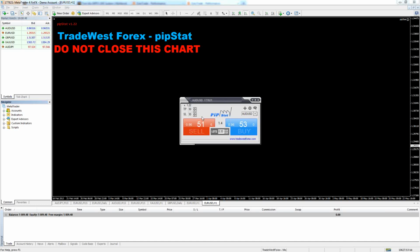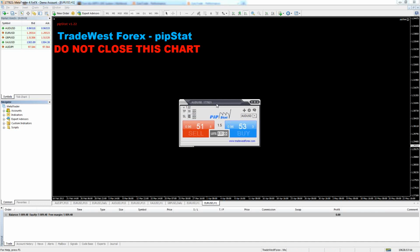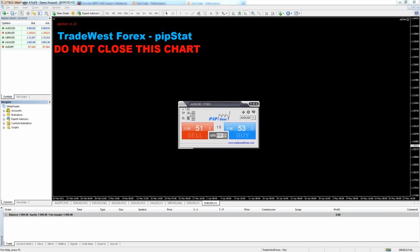So look, rather than telling you all the little things that it does, the main reason you would want to use PipStat is that it calculates the best stop and target for you based on both your trading and the market conditions. That means it's constantly fluctuating and updating and staying in tune with the market. For those of you that aren't familiar with it, that's its key benefit right there.